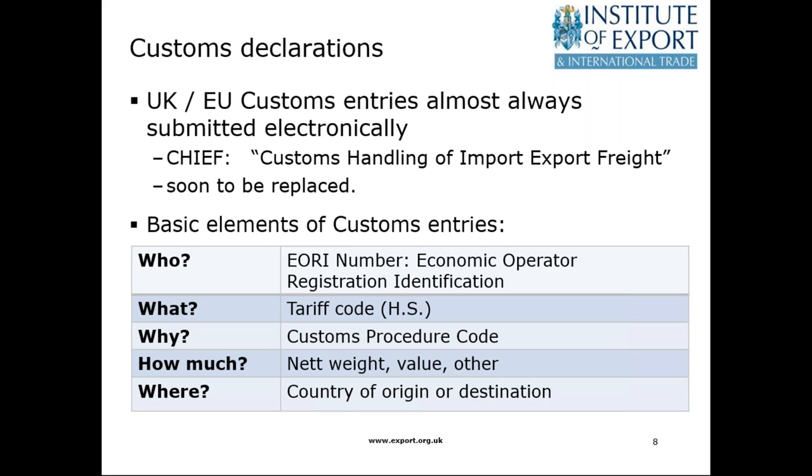So first thing they'll want to know is who's importing the goods or who's exporting the goods. Now, on a customs declaration, that's done by something called an EORI number, which stands for Economic Operator Registration and Identification Number. So that's a unique reference number for any VAT-registered business. The number is actually based on your VAT number, and it's an essential element if you are importing and exporting, because it'll be needed for any declarations that are made in your name.